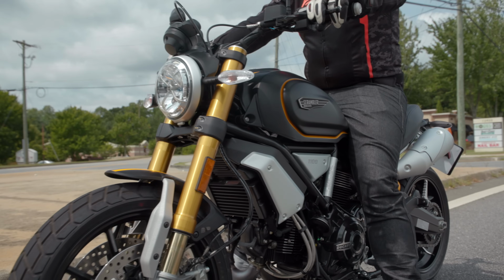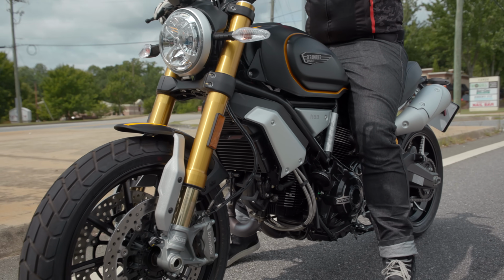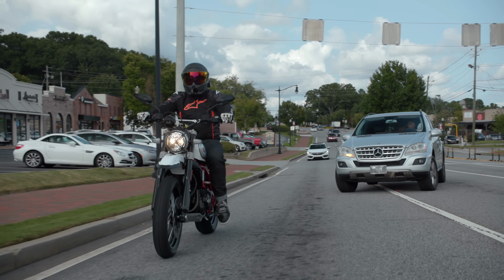Now, the 1100 Pro is only like 6 pounds heavier than the Desert Sled, but I felt that weight felt totally fine for that engine style and that motorcycle, that ergo. Everything felt good, even though it weighed the same as the Desert Sled. The Desert Sled was honestly the only bike that just felt off weight-wise.